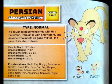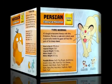Persian, the Classy Cat Pokemon, a normal type. It's tough to become friends with this Pokemon. Persian is vain and violent, and anyone who meets its gaze will feel the pain of its sharp claws.